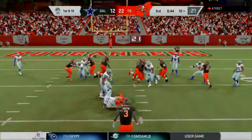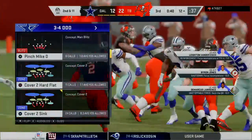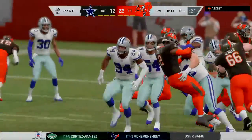They'll run it with Jones. And maybe a measure of revenge there. He's had his way in this one, but this time they get him behind the line. It'll be a loss of a yard, and it'll be 2nd and 11.